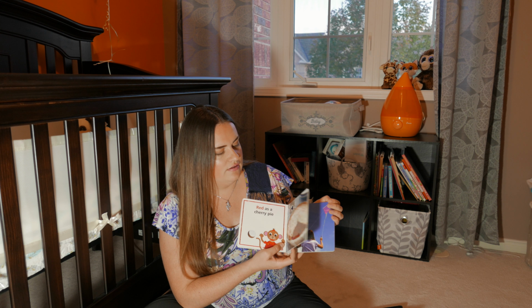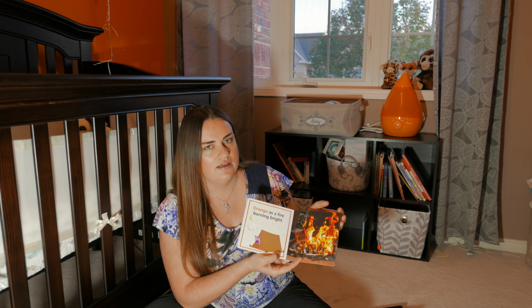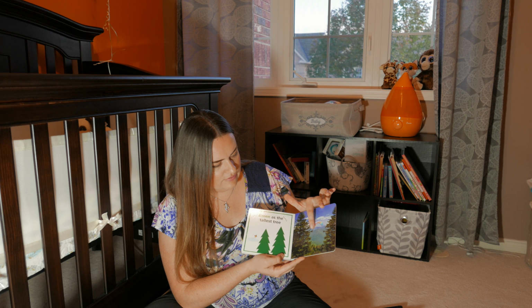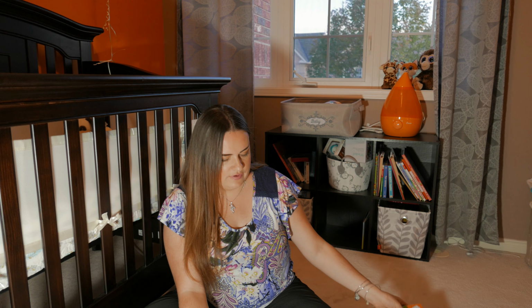So I feel like the child will see how an item actually looks, like let's say a campfire, right? And when he sees it in nature, he'll be able to better recognize it because he actually saw the exact photo of how it's supposed to look. It also has little cutouts, like see here, like a rainbow cutout. So that's an awesome book again.